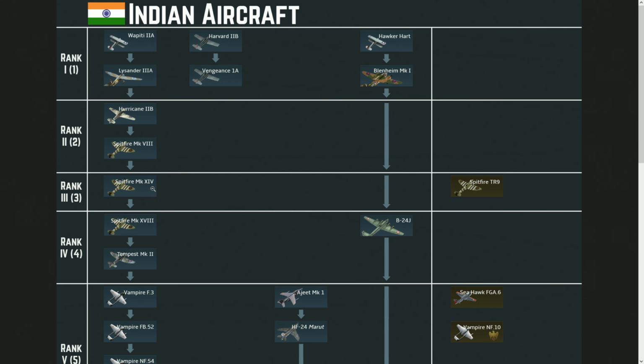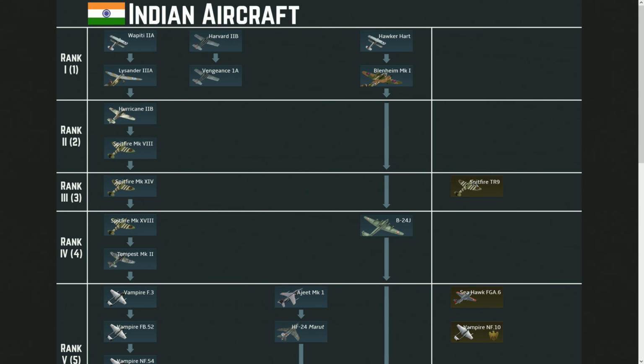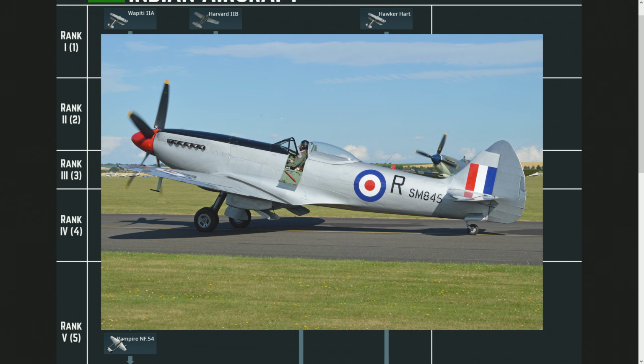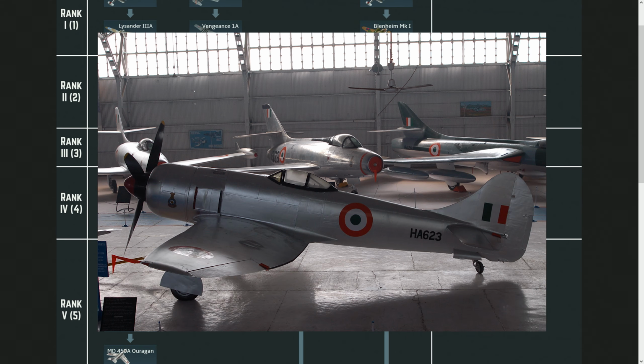Then Spitfire Mark 4 for rank 3. Very early Griffon engine here. Just very similar to what we have in the game. Then we would have the Spitfire TR9, also as a premium or something like that, a trainer converted to combat duties as well. Then the Spitfire Mark 18, obviously, the Mark 18 is very similar to the one we have in the game. Tempest Mark 2, very similar to the one we have in the game, nothing too crazy to talk about.